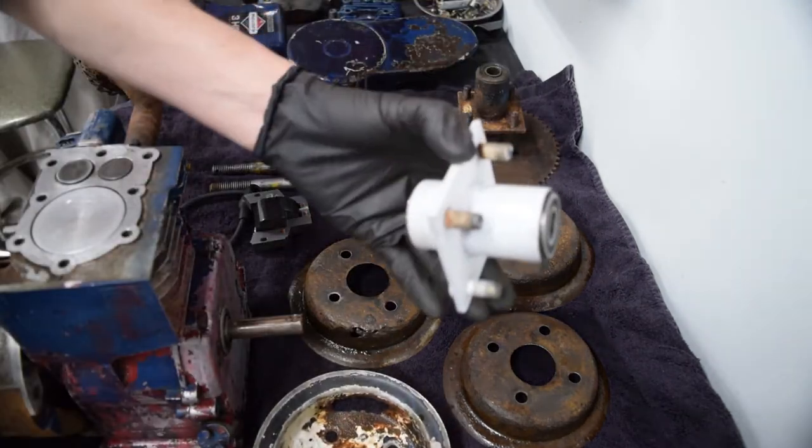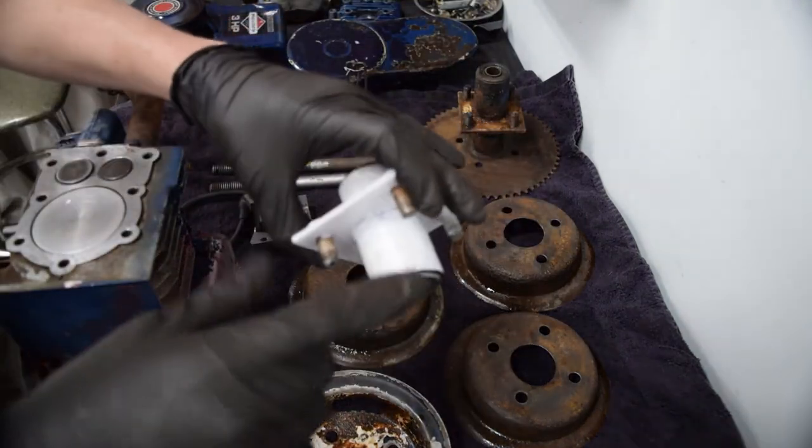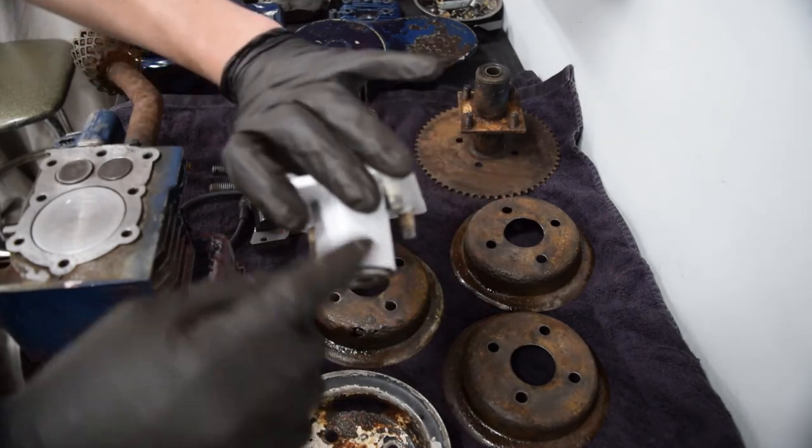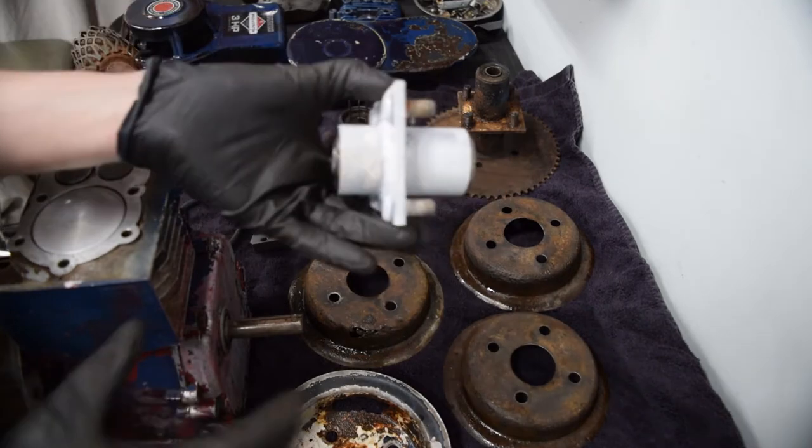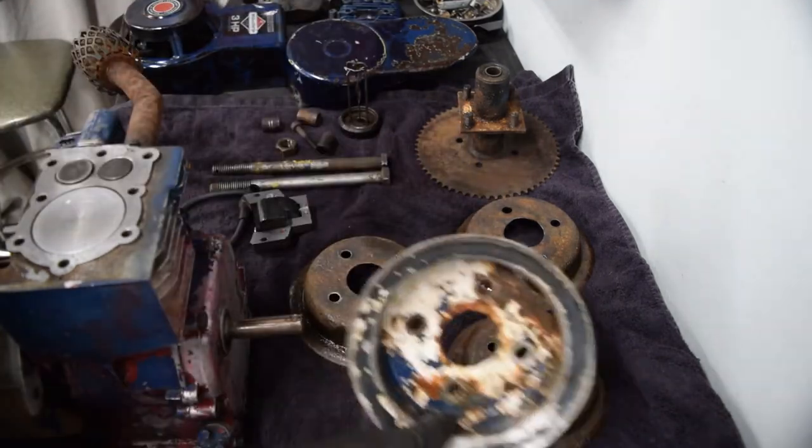So like this is the front hub. I did the same process of new bearings, just got it smooth. Like you can still see the layers underneath it. It's not meant to be perfect. It's still meant to show that it's aged and it's original. It's not a brand new part. And the wheels are gonna be the same way.